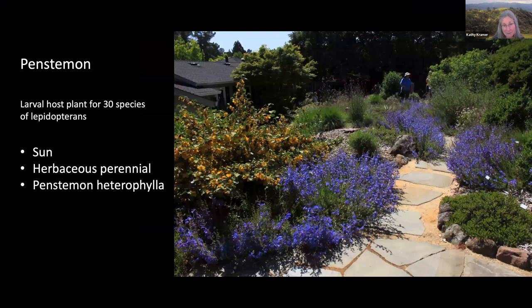This path is lined with penstemon, a long-lived perennial that bears showy violet flowers on long spikes. Penstemon is blooming in my yard right now. 30 species of lepidopterans can lay their eggs on penstemon.